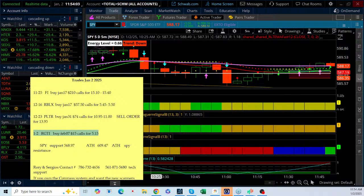Yeah, the Apple short is looking pretty good here. It's got quite a bit of room to the downside. I'll have to go and put some support and resistance levels on there. I'm not in it, but it's definitely a good short.